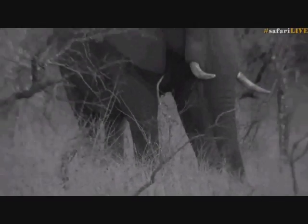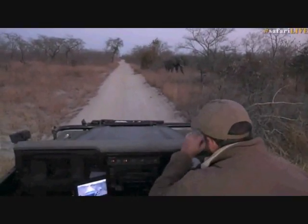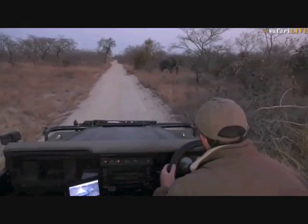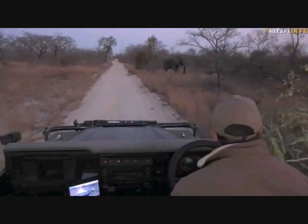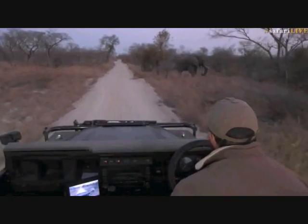But this guy is super chilled. I might just try and see if we can't edge a little bit closer. I want to see what tree he's been feeding off and see if it is a bush willow indeed. And he has ambled slightly off the road now. Just now he was still on the road a little bit, so I didn't want to come too close to him while he was there.